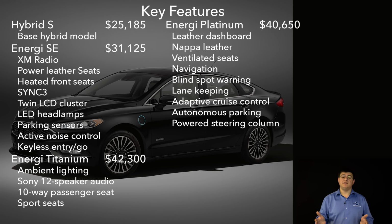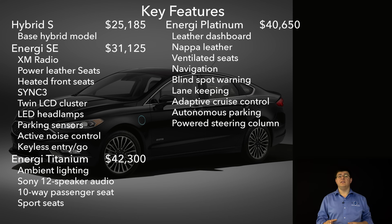Ford has been very aggressive at driving the base price in the Fusion Hybrid very, very low in the United States. However, they're not quite as aggressive with the Energi model. The Energi model really should be seen as more of an upper-end trim of the Fusion. As a result, all of the plug-in Fusions come standard with keyless entry and keyless go, active noise cancellation, the LED headlamps, and power leather seats.